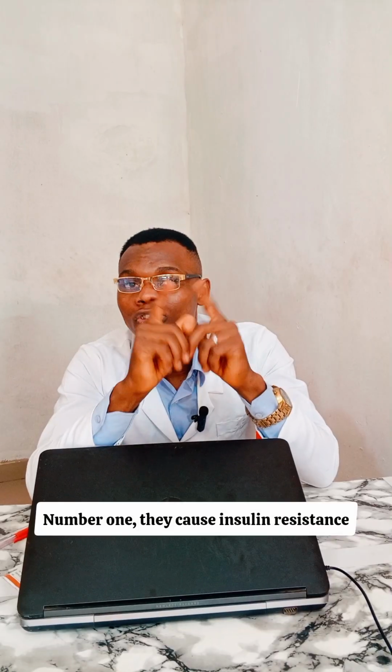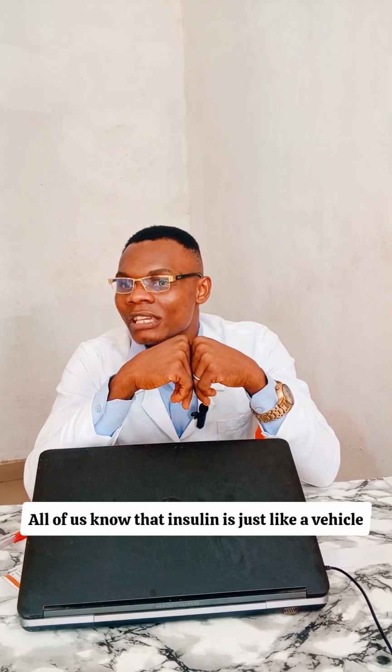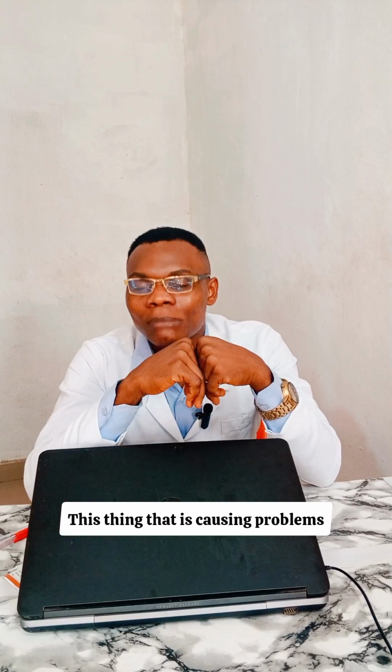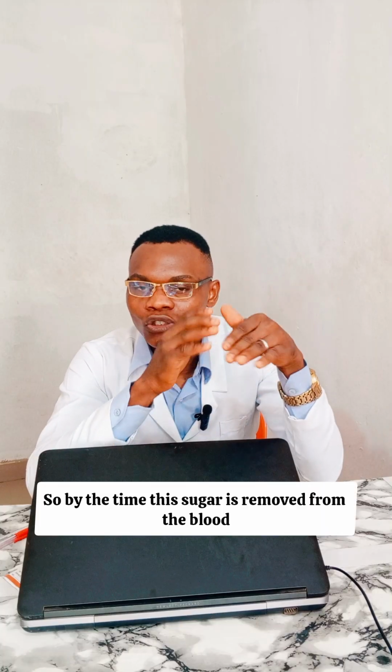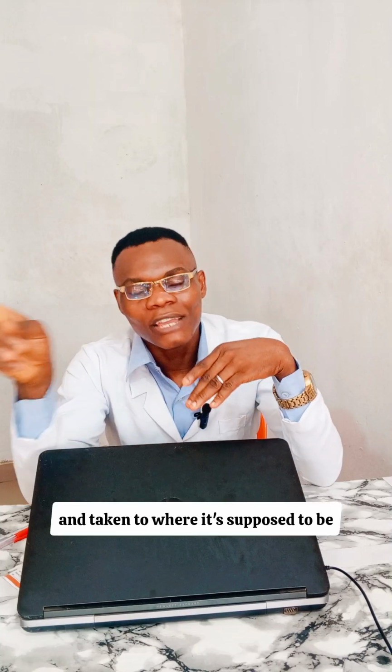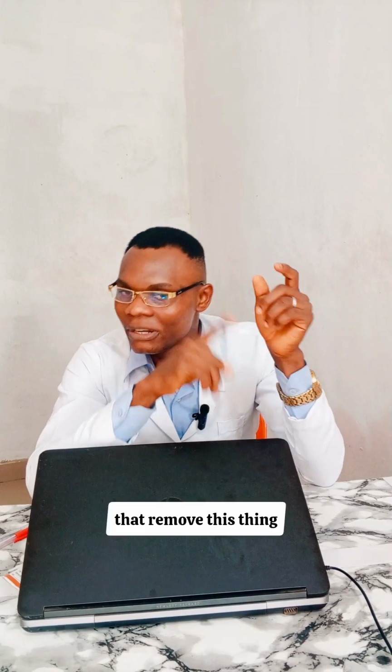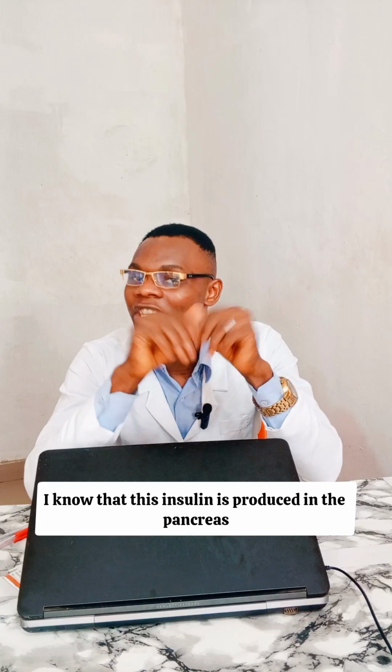Number one, they cause insulin resistance. All of us know that insulin is just like a vehicle that carries glucose from the blood into where it's supposed to be. That is causing problems, sugar in blood. It removes it from the blood and channels it to where it's supposed to be. So by the time this sugar is removed from the blood and taken to where it's supposed to be, there is nothing like diabetes again. So insulin is the main factor that removes this thing. And you know that this insulin is produced in the pancreas.